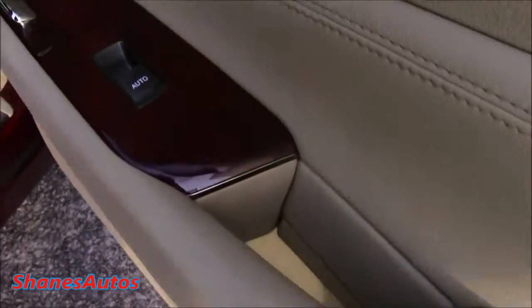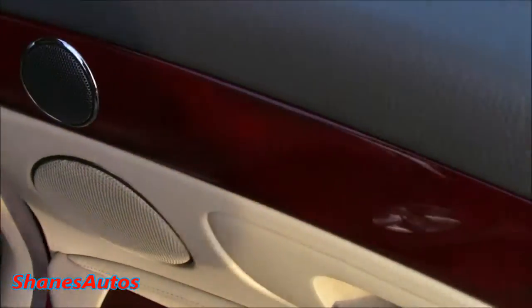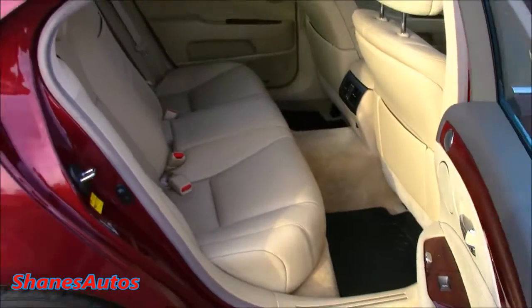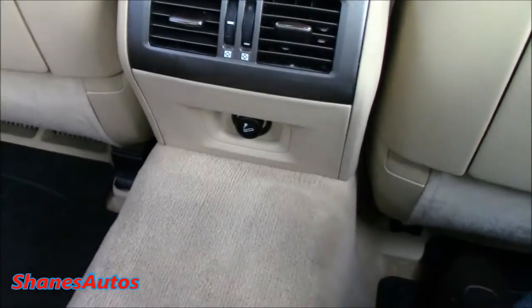And a little ashtray. You got your speakers here and here. This car has also got the all-season weather floor mats. Got storage in the back of each front seat, as well as rear ventilation, and a cigarette lighter. And as you can no doubt tell, there is tons and tons of legroom here. This is, you know, basically just a huge luxury saloon, built ready to compete with like a Mercedes S-Class, Audi A8, BMW 7 Series, and so on.